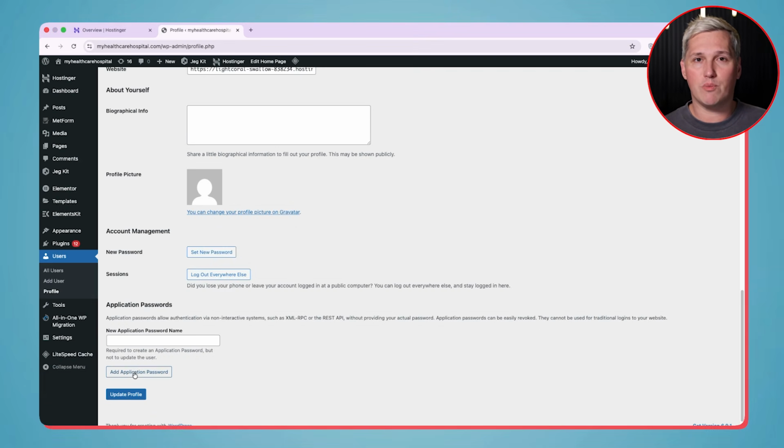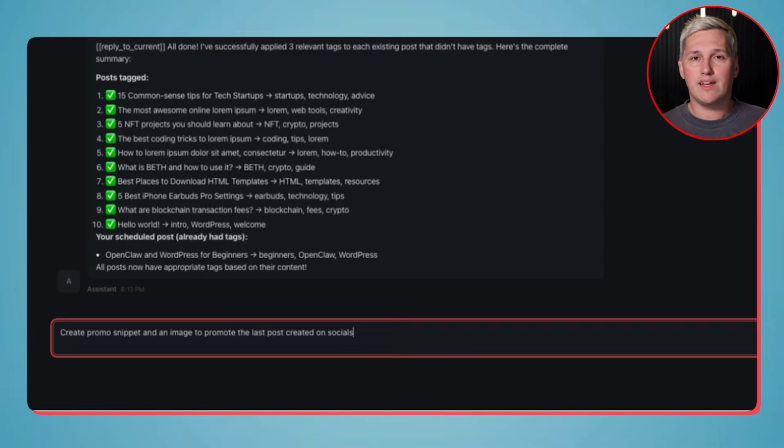You connect it to your WordPress site through app passwords, which is a built-in security feature inside WordPress that lets you give the agent access without sharing your main login. You point OpenClaw at your niche and your target keywords. You set your preferences for how often you want content published. Then you let it run.